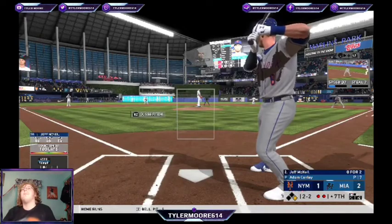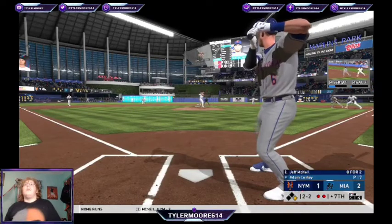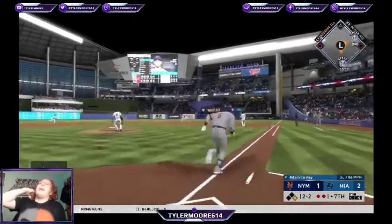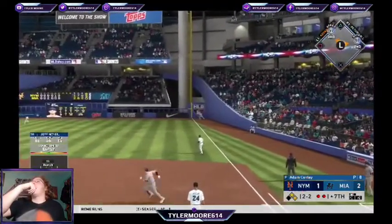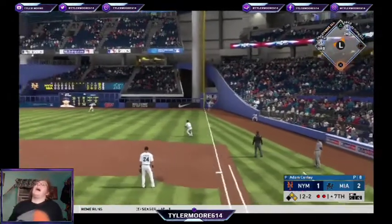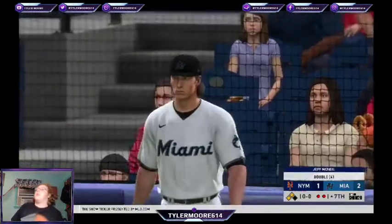His heater's got some late ride through the zone. A lot of late swings right now. You're only going to get to that pitch if you get the front foot down early. Swinging, a ball yanked down the right field line. And that gets down, and we'll see if that's extra bases. So now they'll have 2 men in scoring position following the 2-out double.